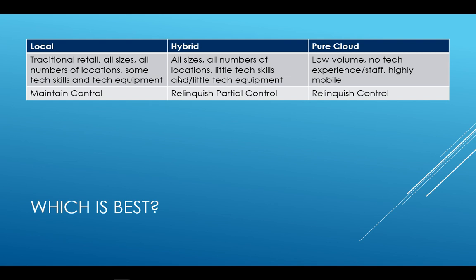Now, cost being one thing, but which is best for you is another thing. So if we look at local and hybrid, because those costs are the same, you'll actually find they're pretty similar. They're designed really for traditional retail, all sizes, all number of locations. The main difference between local and hybrid is what your skill set is for technology skills and technology equipment, as well as how comfortable you are with relinquishing some control over maintaining control over everything. If you look at a locally based point of sale system, the software is there, everything's on site. You have control over it, but you also have responsibility for it.